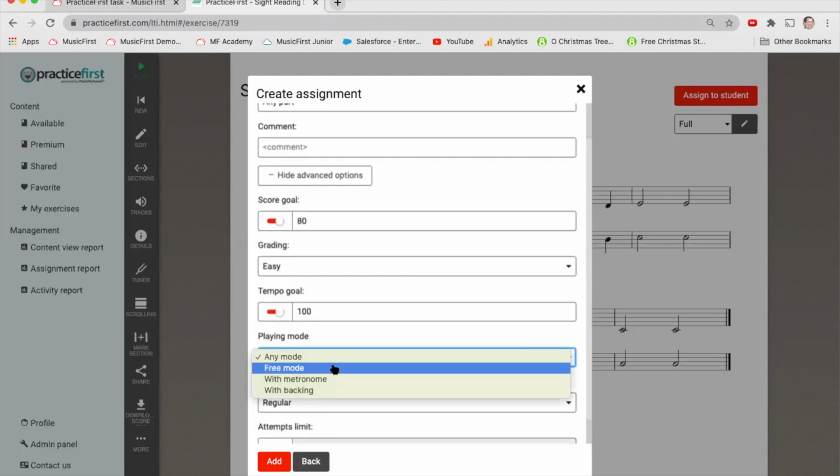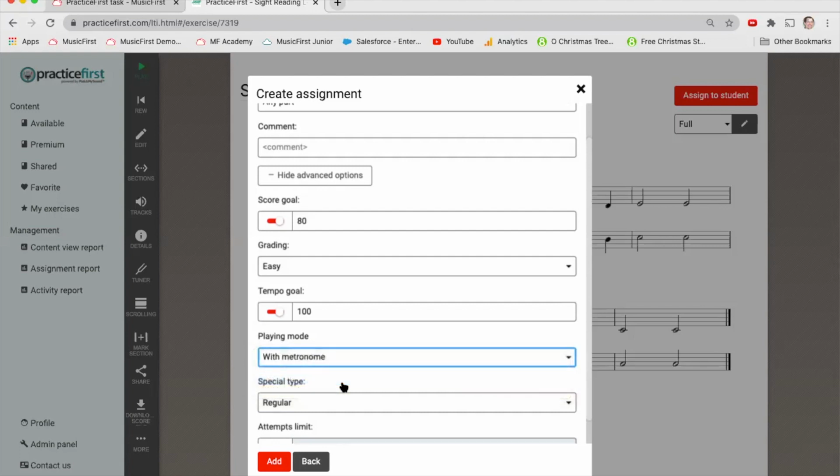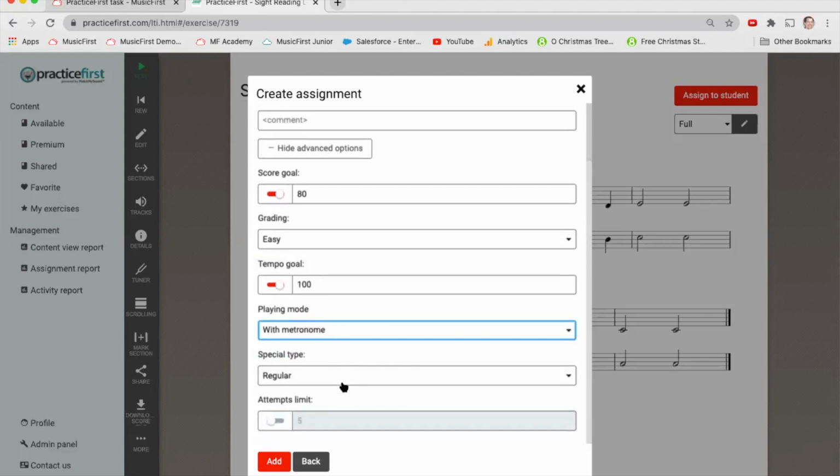In playing mode, I can do free mode, and we strongly recommend with the metronome, so the students hear the metronome. If you do free mode, the cursor follows them, and that confuses a lot of people. And if you have a backing track, you can do that. And you could do sight reading or memorization. Sight reading disables the play button. Memorization, the music disappears the minute you click record.